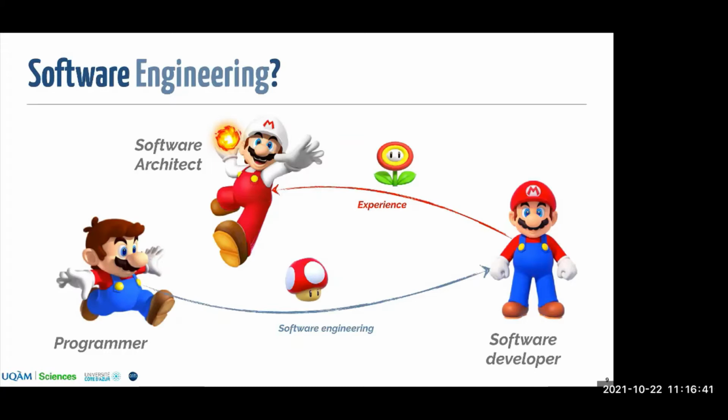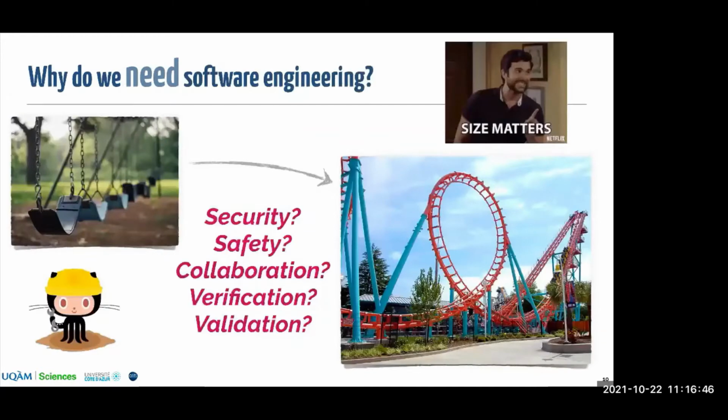So usually when you talk about software engineering in the context of software development, a lot of the time people think that it's a scale problem, a size problem. If you're trying to develop a small thing in your backyard, you do not need the same techniques as if you're developing a roller coaster, because in the picture on the right, people can die if there's a problem, but in the picture on the left, there would be less risk. So often, software engineering is related to problems with security, safety, verification, validation, all these kinds of things.